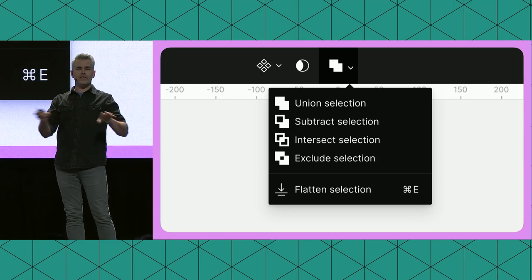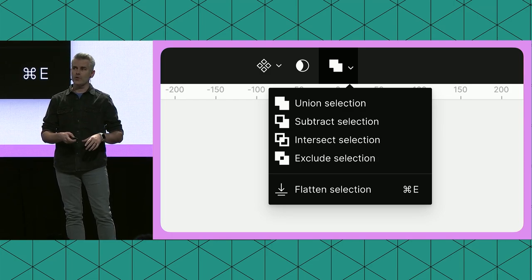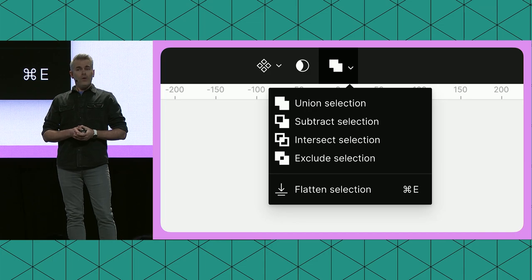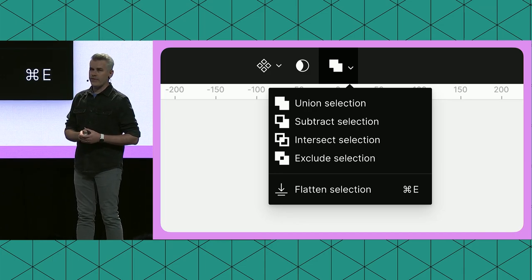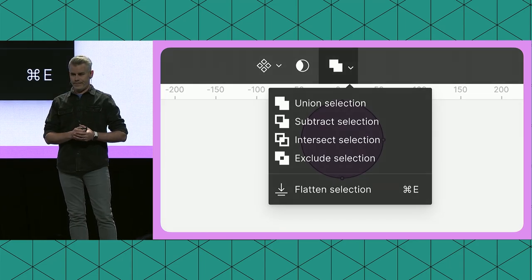So, how does this work in practice, right? How do we use these tools to help us make awesome icons? Well, it's funny you should ask, because we have that process queued up right here. It's almost like we planned it.